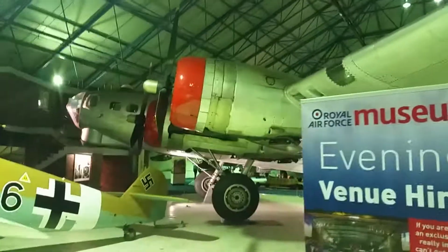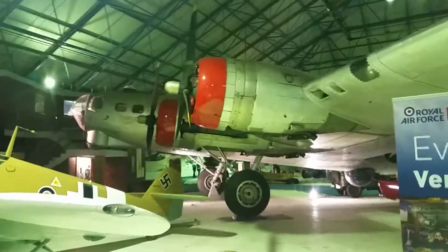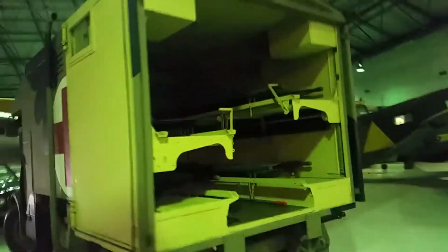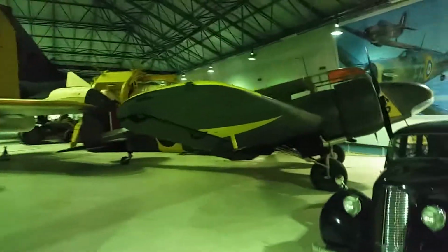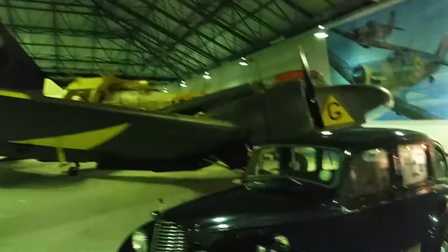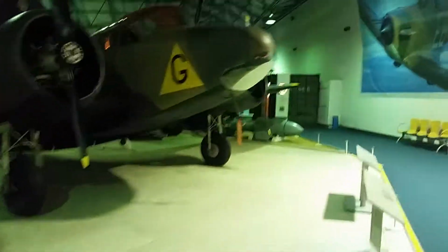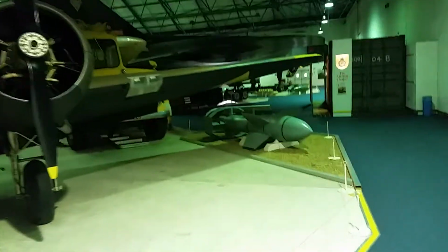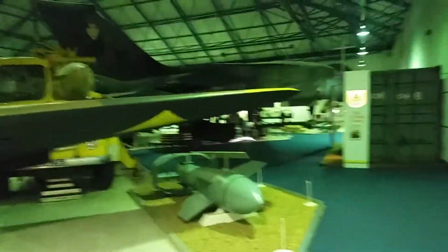Up here we've got the well-known B-17G, about as famous as the Lancaster. There's an ambulance, an Airspeed Oxford, which was used as a training aircraft as well as a communications aircraft during the war. And the aircraft I want to film is just over here. Yep, you guessed it, the absolutely beautifully big Vulcan bomber.